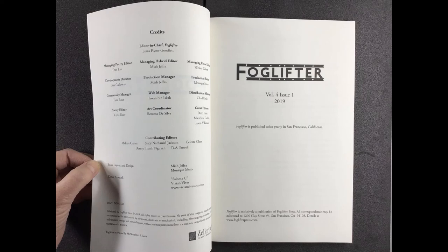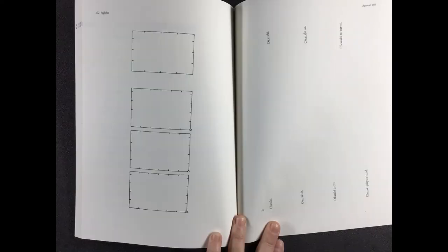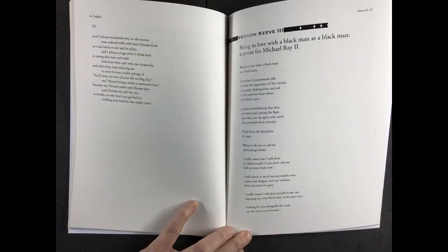Its mission, it says, is to feature the widest possible range of forms, with an emphasis on transgressive, risky, challenging subject matter, innovative formal choices, and work that pushes the boundaries of what writing can do. Here I'm spotlighting volume number 4, issue number 1. And in particular, a poem by Vernon Keeve III.